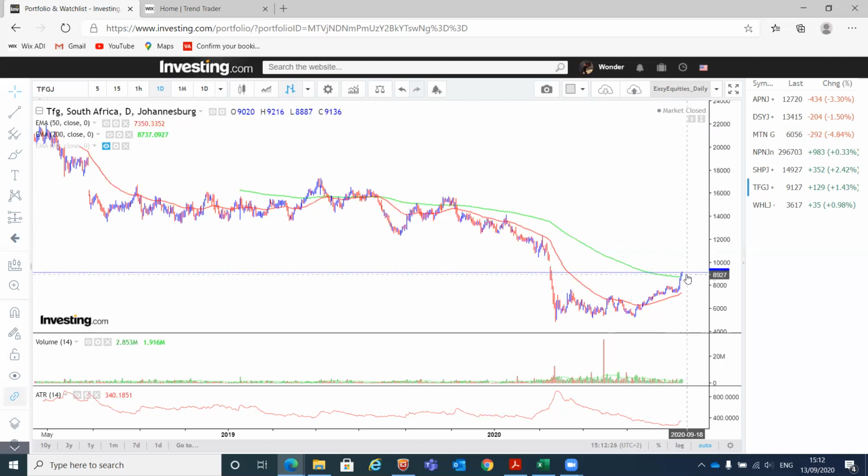And then on Friday again, it closed there. So it closed above the 200-day moving average. It potentially signified that there's a change in trend. As you can see, the market was on consolidation and then it traded lower, but now it has come back up to the 200-day moving average. So that for us is a buy signal. So we are looking to buy TFG.